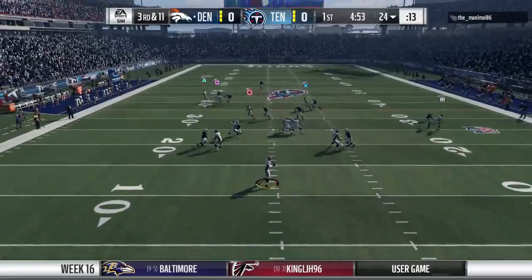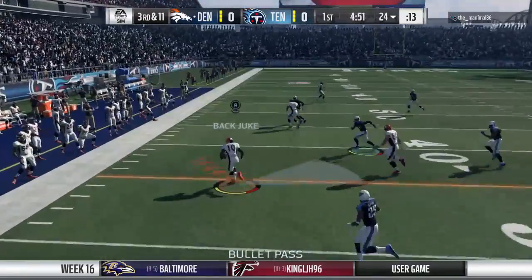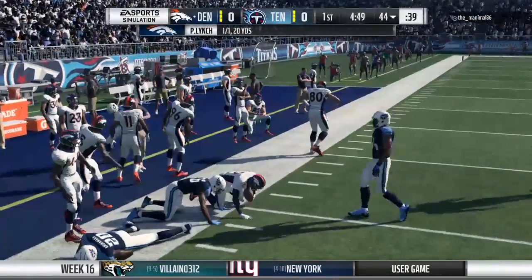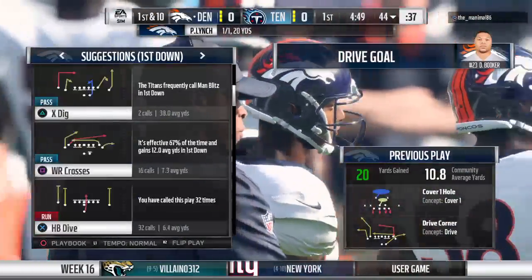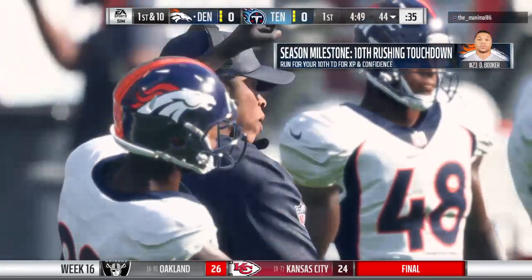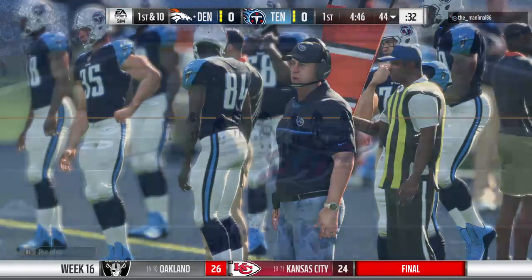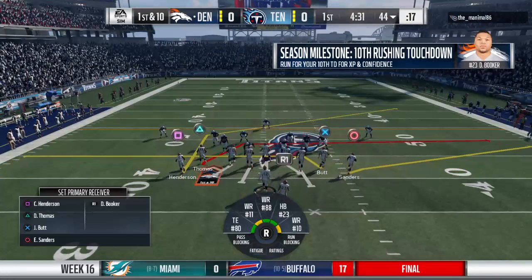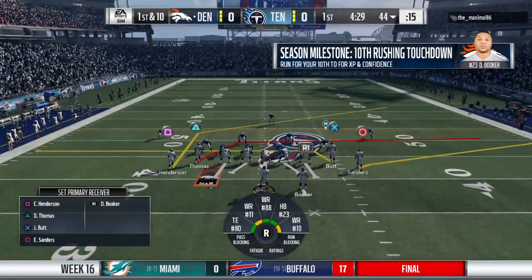On 3rd down, Lynch. And the catch made. This is Emmanuel Sanders. It's a gain of 20 and picking up the first. Did you see that route the way that I did? I thought he was trying to get deep. Yeah, that wasn't the first option. No, it came off of that deep guy and came underneath on the drag. Completed it very well.